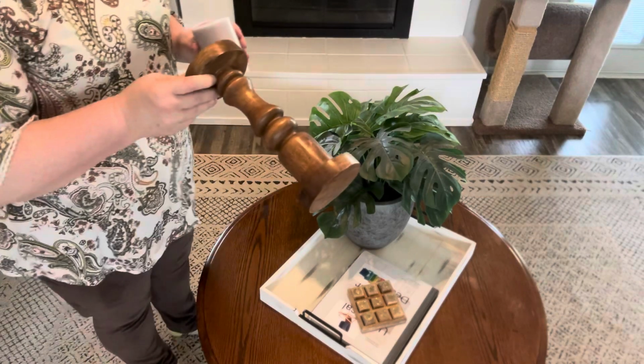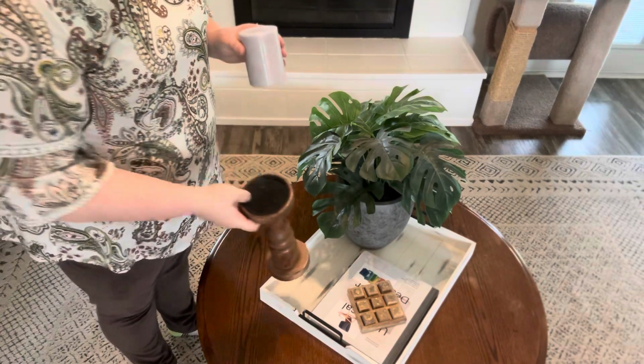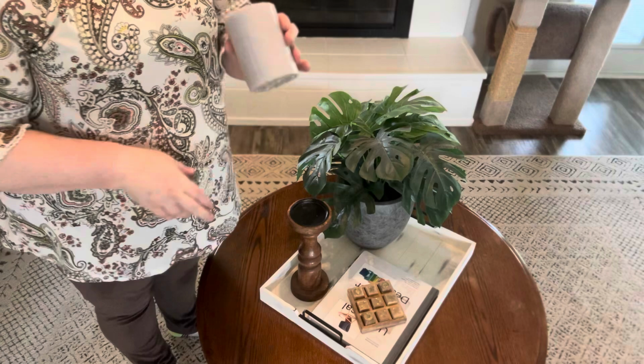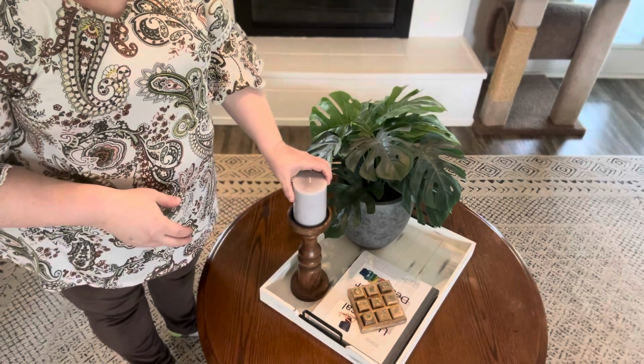I've got a candlestick, Dollar General. I think I got it for $8. Set that there. Candle, Walmart, it's in gray. Set that there.